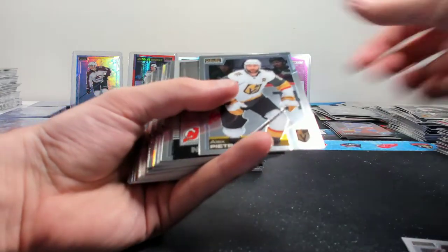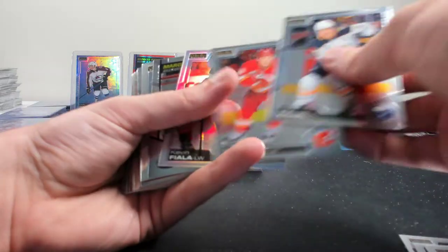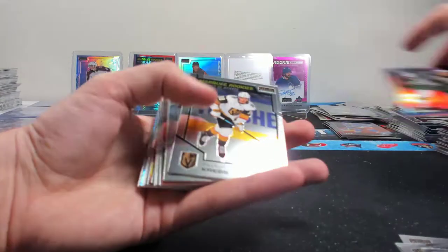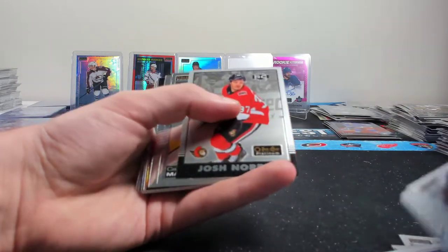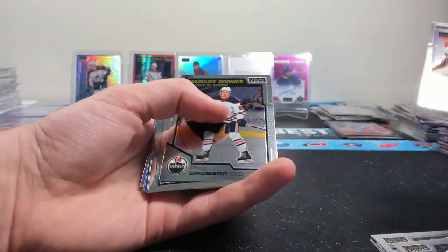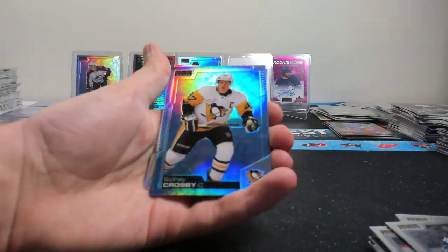Mitchell for Chicago. Hishier for the Devils. Ingram for the Predators. Rainbow of Fiala for the Wild. DiPietro for the Canucks. Sunset of Parisi for the Wild. Krebs for Vegas. Geeky for the Hurricanes. Norris for the Senators. McDavid on the Best in the World for the Oilers. Broberg for the Oilers.